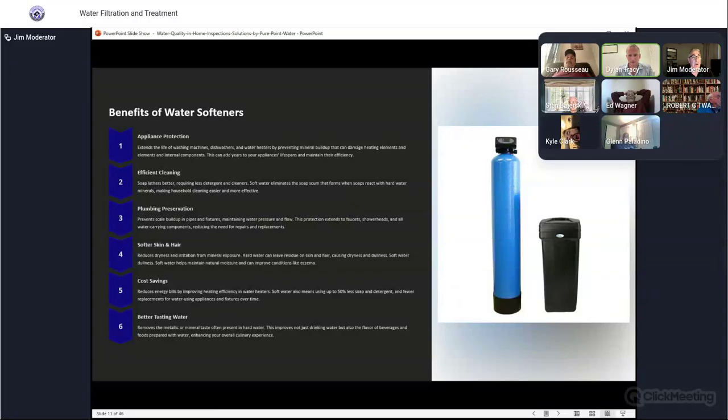So benefits of water softener? Yep. We talked about this a little bit. Appliance protection can prolong the life of a washer dryer, prolong the life of shower heads, prolong the life of a water heater. You can use less soap, which is that notion of more efficient cleaning. It prevents buildup and scaling in your pipes and your fixtures to make sure you don't have to have an expensive piping replacement. And you also, I talked about that film that captures on your skin.